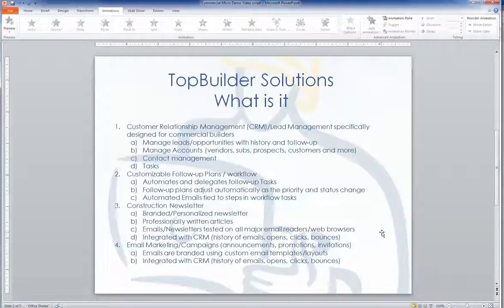A big part of TopBuilder Solutions allows you to have customizable follow-up plans or workflow, which allows you to manage your tasks and your follow-up. It automates many of the tasks. You can delegate tasks as well, and your workflow or your follow-up adjusts as the priority or the status changes for your prospects or customers. For instance, if you move them into a bid submitted status, you'll have a new follow-up or a new set of workflow to follow up on that bid.